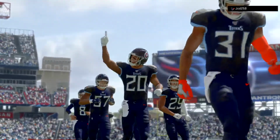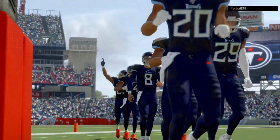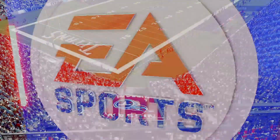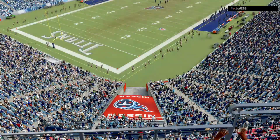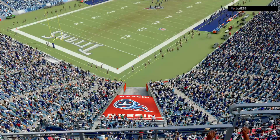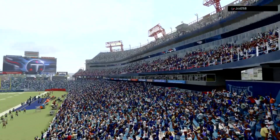So for Tennessee, they're on a nice early roll as they move to 3-1 with a win here. And they'll get to stay home again next week. Meanwhile, for the Texans, they'll drop down to 1-3. And they'll get a chance to redeem themselves at home next week.